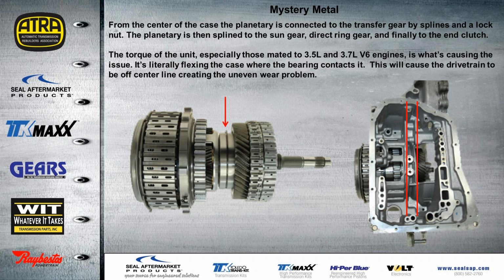But you can see here the entire drivetrain is pretty hefty, and where the bearing sits right there, that's where the wear problem is happening. Again, these are behind the 3.5 and the 3.7 V6 engines. That's where we're seeing most of this uneven wear problem happening.